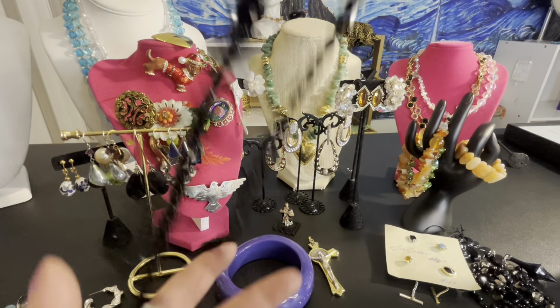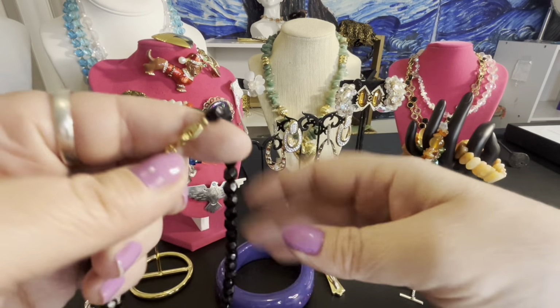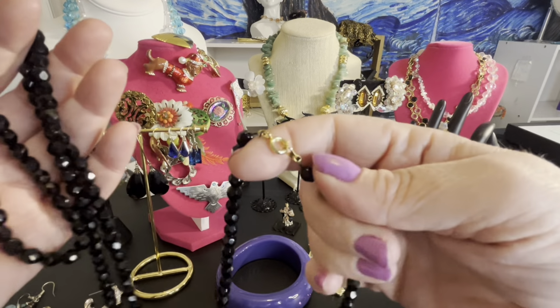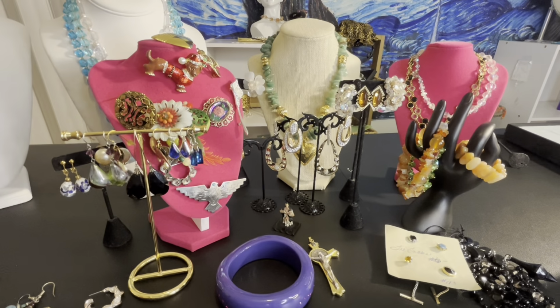Then I have this beautiful black French jet necklace. It's beautiful. It has a spring ring clasp, very long. I'll measure it for you. The stones look like 5mm to me, let's guess off the top of my head. It's really long. It is 48 inches total. Right there.